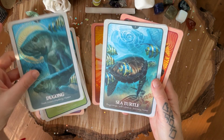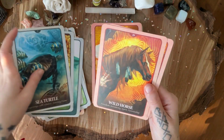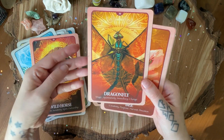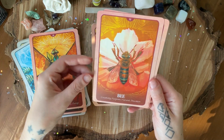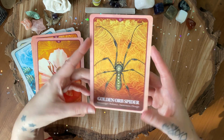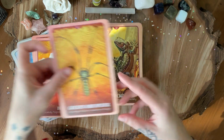Dugong. We have the same fishes. And there are some potentially triggering for people who don't like insects. I mean, a dragonfly, yes, we always see these as beautiful, or at least not scary. Bees are important, obviously. Unfortunately, they are on the list. But golden orb spider, how to hold the cards while not touching. This looks scary, to be honest.